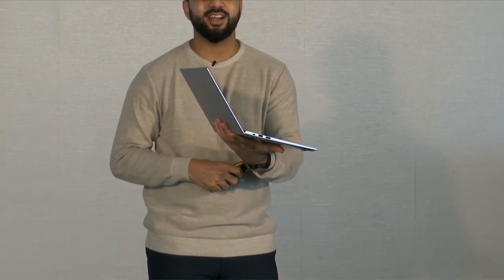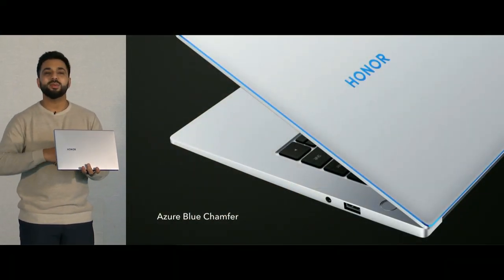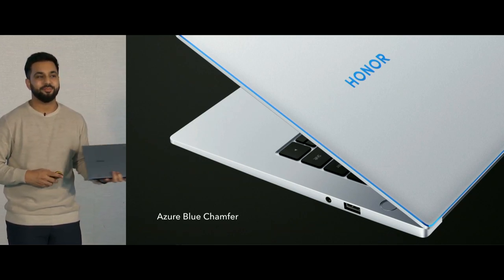When it comes to the design, you see the very unique azure blue chamfer, which is essentially this panel around the edges that helps illuminate the laptop. It looks like a light, even though it isn't, but it brings something very unique to this laptop, especially against whatever is currently in the market.